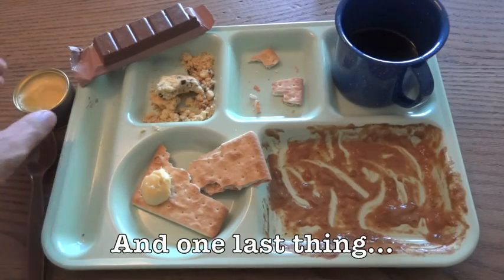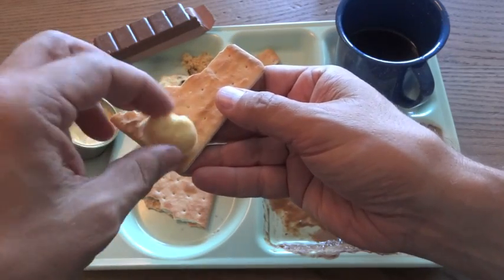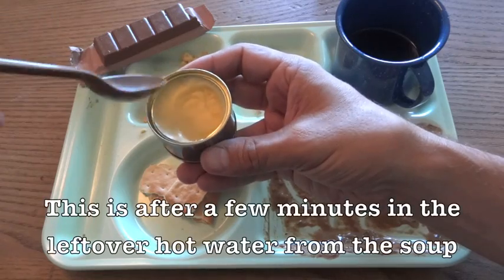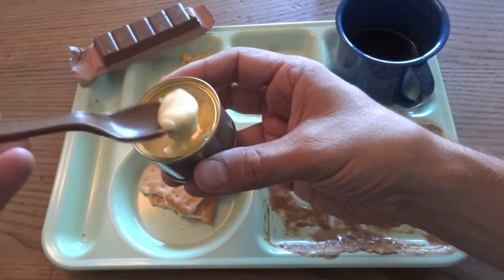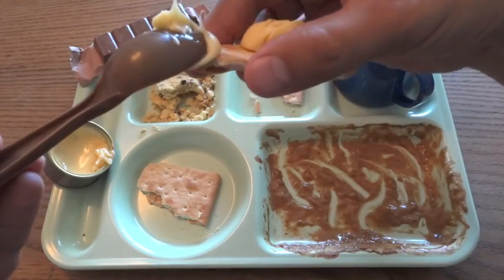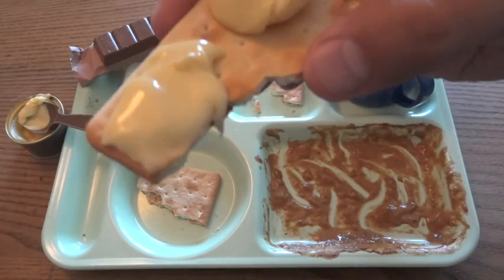I always seem to forget something with these videos. I did want to mention that the cheese spread, as you probably noticed, is not very easy to spread. It's a pretty solid piece of cheese. And it didn't occur to me while I had hot water, I can go ahead and heat it up, and it makes it liquid. So obviously if you don't have access to hot water, this isn't going to be much of a help, but if you do, you can spread your cheese a lot easier.